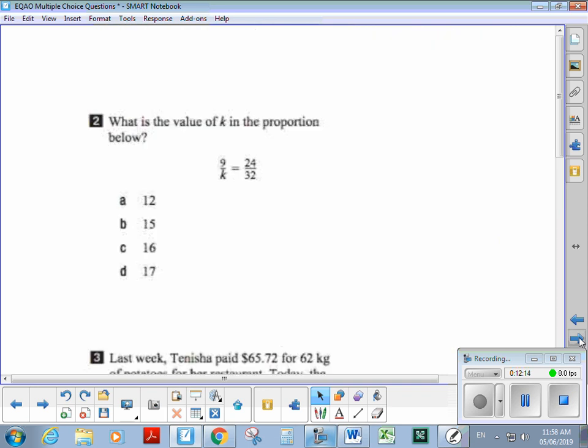Another ratio question. What is the value of k in this proportion below? What is the value of k in this proportion? So you can pause the video and solve. All right. So this is nothing. You should be able to do this. Everyone in the room, we've done this 100 times.